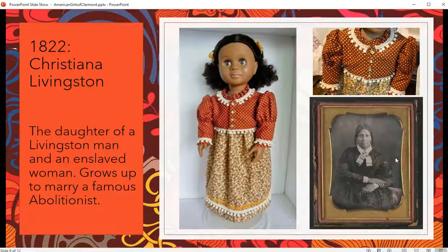However, she grows up at her family home in Red Hook. She's not born at Clermont. She's born at one of the other Livingston houses. And her mother remained enslaved at the house that she worked at until slavery was abolished, right around the time that Christiana would have turned 10.